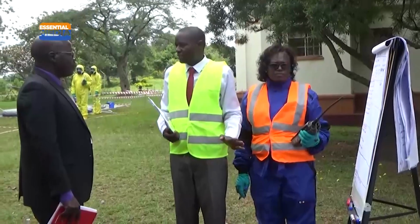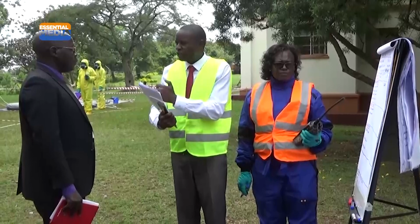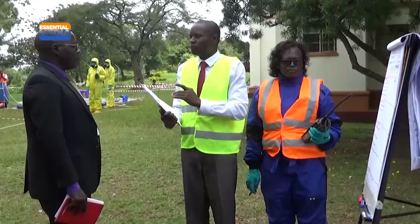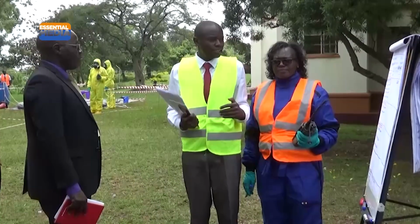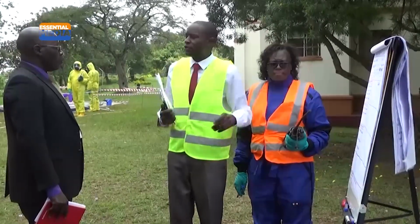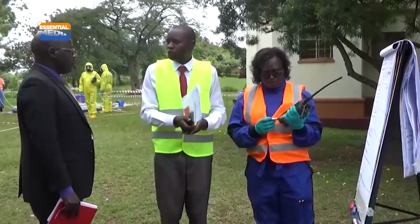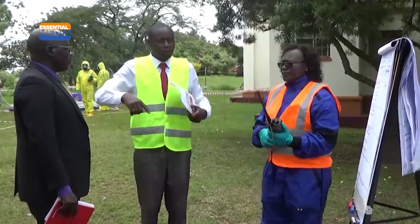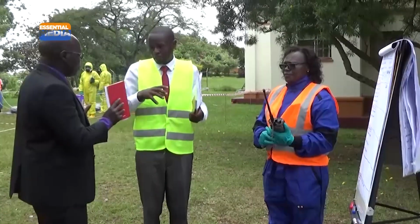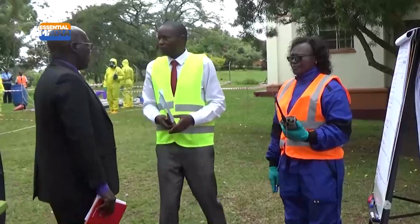But in a real incident, you need to have the meteorological department give you the exact direction where the wind is going. For this exercise, because it's fictitious, we say the wind direction is coming from east going to the west. What if it changes? If it changes again, this safety officer will ensure they change where they will be. So there's communication? Yes, and that is why they have this gadget to communicate.